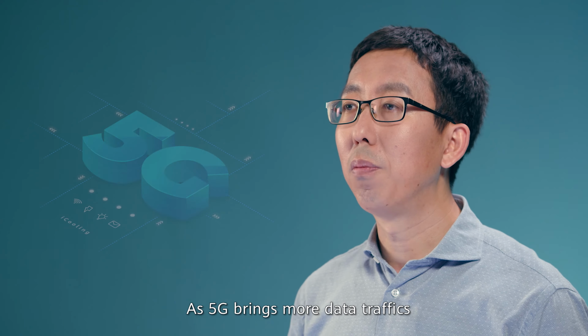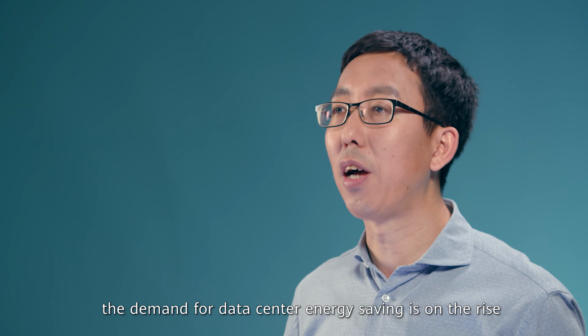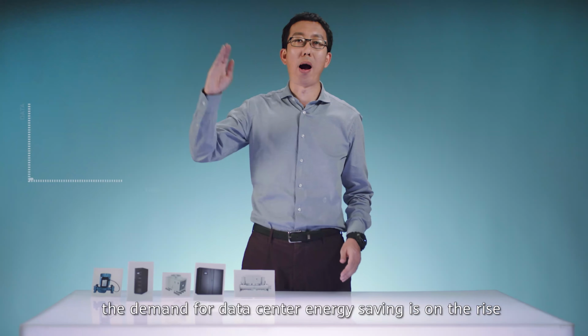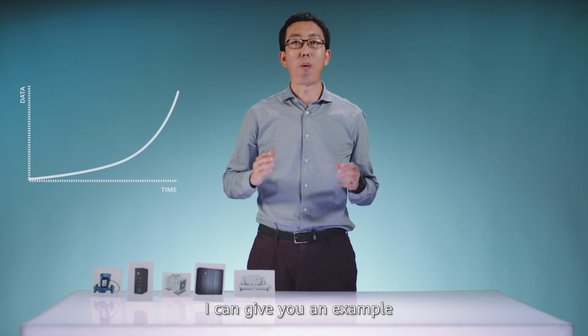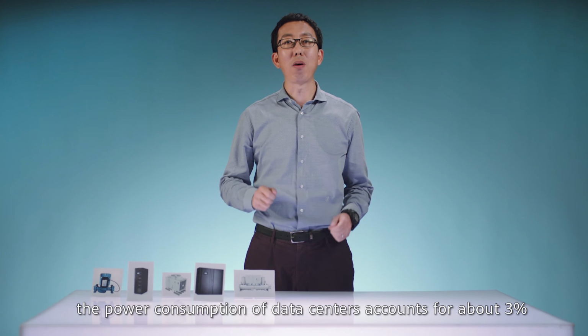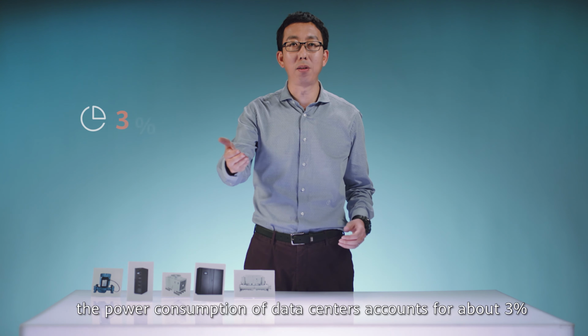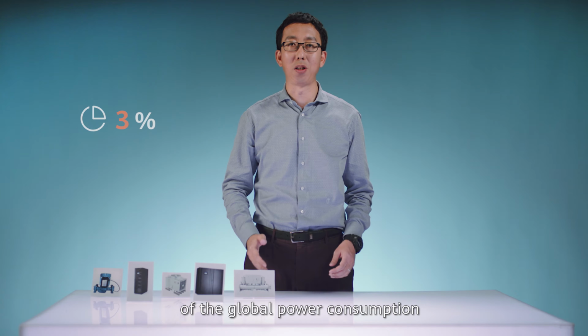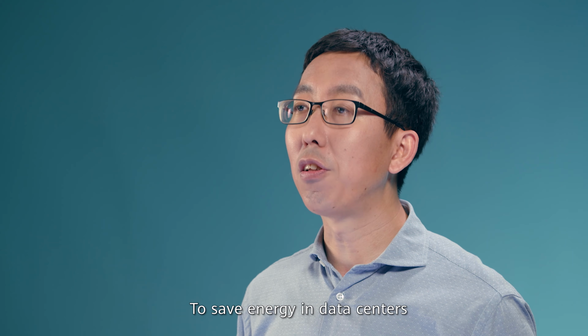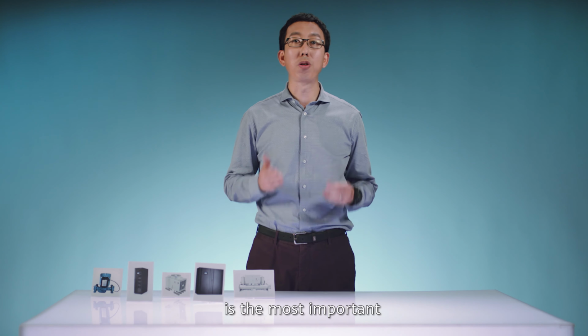As 5G brings more data traffic, the demand for data center energy saving is on the rise. I can give you an example. In the year 2018, the power consumption of data centers accounted for about 3% of the global power consumption. To save energy in data centers, reducing the cooling system power consumption is most important.